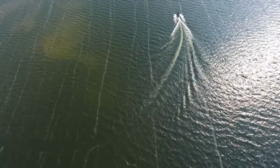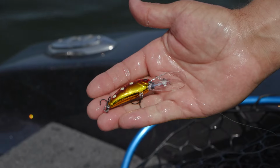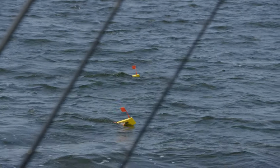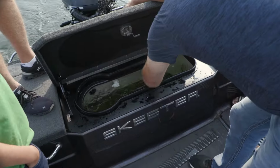Hey, want to know the secret to catching big fish on Manistique Lake? Troll crankbaits. I've been saying this for years. Well, there's a little more to it than that, but we'll put John's theories to the test, and it's hard to argue with the results. Look at this live well filled with walleyes.